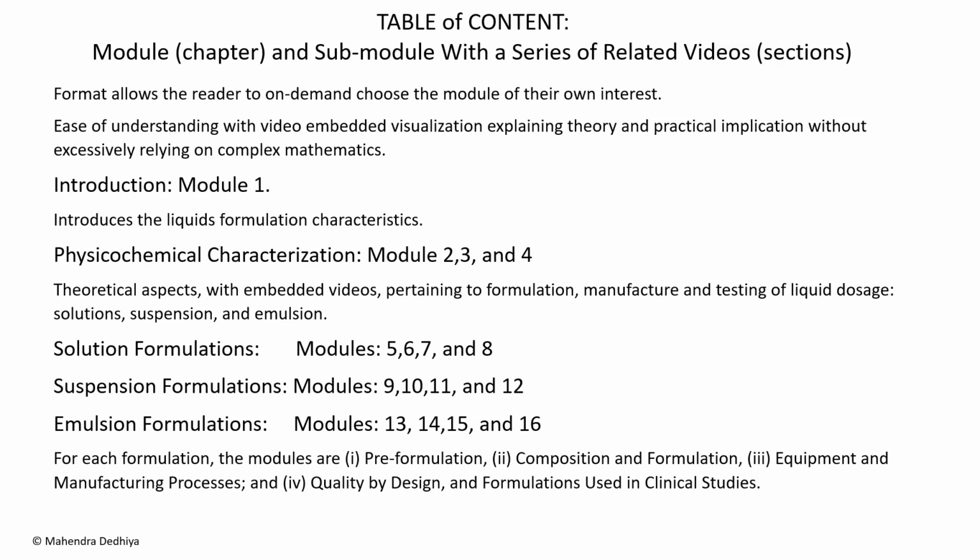Module 1 is Introduction. Modules 2, 3, and 4 are on physicochemical characterization of liquid dosage forms: solution, suspension, and emulsions. Subsequent modules are solution formulation, suspension formulation, and emulsion formulation.